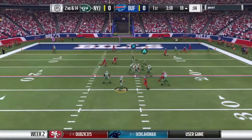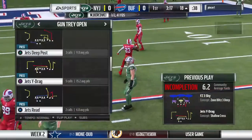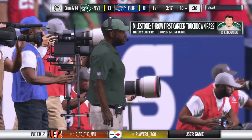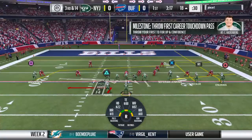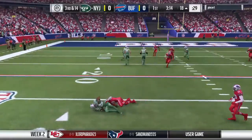From the shotgun, he'll look to throw. And incomplete. The intended target, the tight end, Austin Seferian-Jenkins. That takes us from second to third down. It's a tried-and-true formula, and I don't think it'll change for as long as we play football. If someone's trying to throw the ball and you can put pressure on them and make it tough, that's only going to help your defense.